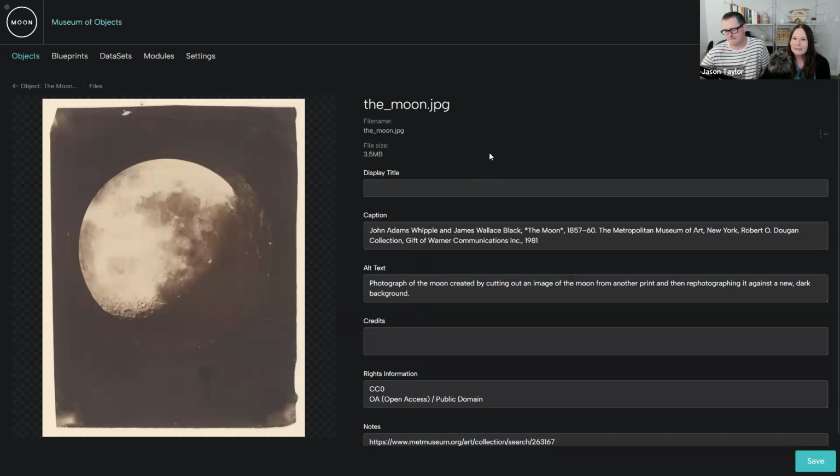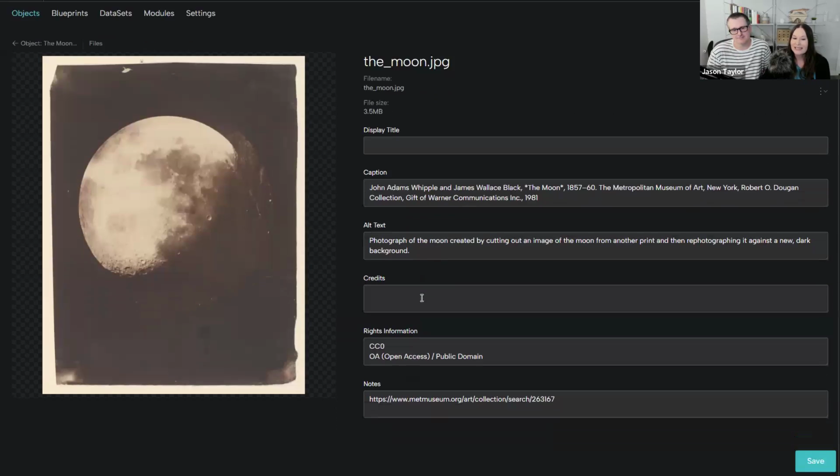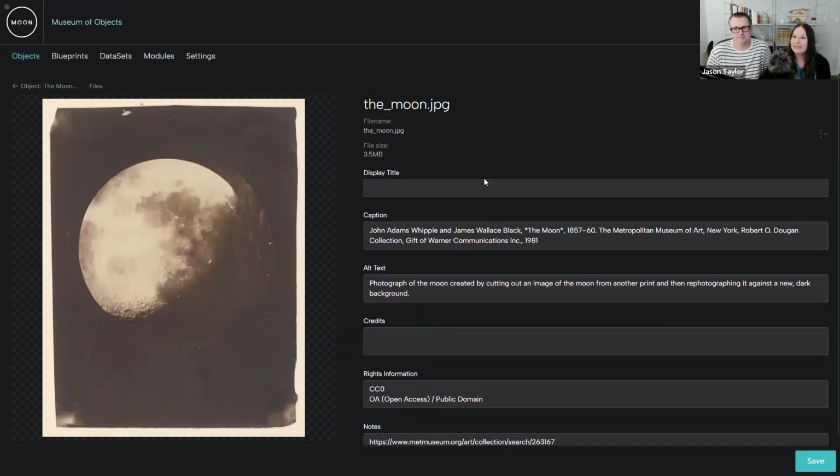So our system gives you the option to enter custom metadata for each of these files so that you can enter a caption, you can enter alt text, rights information, notes, and this is going to stay with your image file so that this caption is going to automatically generate when we use it. You also have the option to download the original image in its original size and format, or you can download a smaller image as a WebP file.